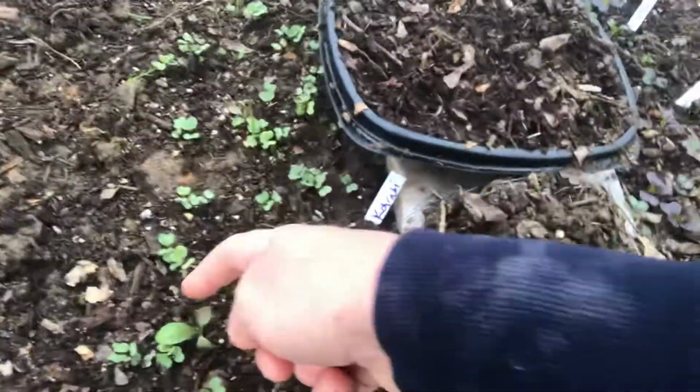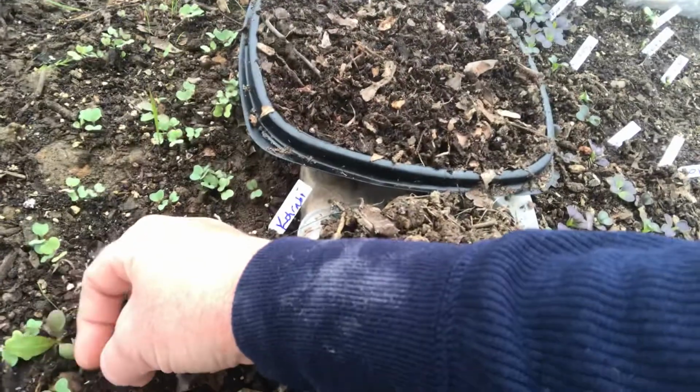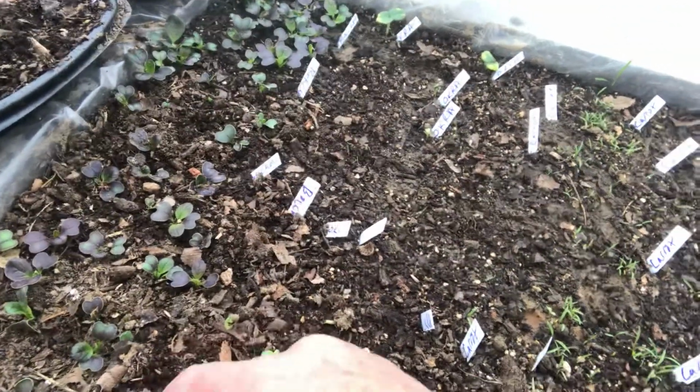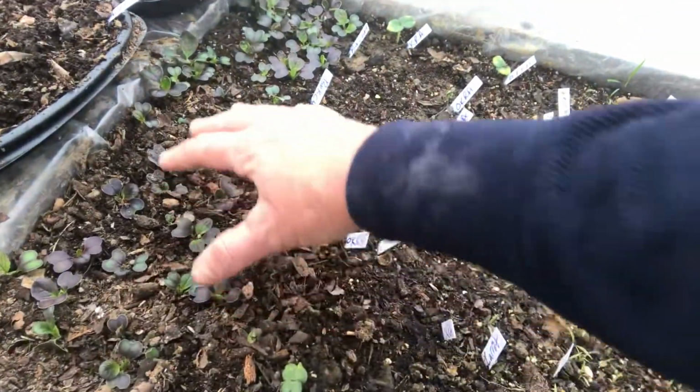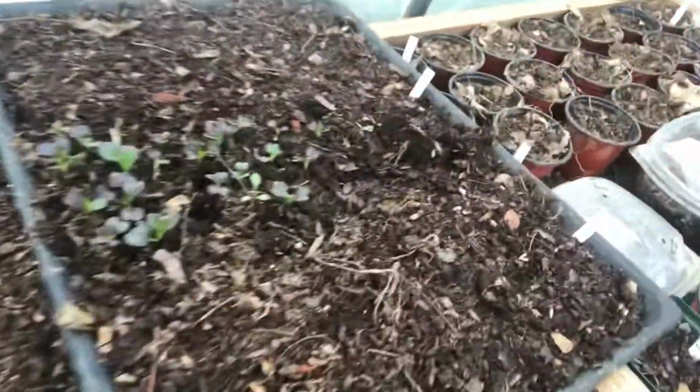The cauliflower is doing really good. Some broccoli. I think I need to pick these out as a weed, but I'm not sure what they are, so I'm gonna have to look it up. Ask somebody, ask you. So I thinned this out a lot. Do you see how much I thinned all of this bok choy? And I added it to here with the corn.